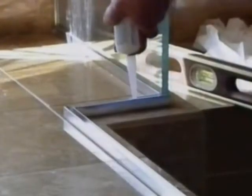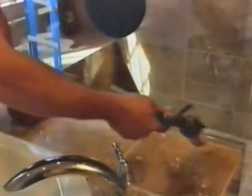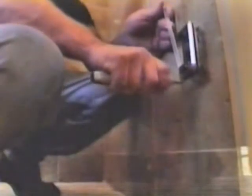A silicone adhesive is used to adhere the panels to the framework and to adhere the framework to the stone tiles. Measurements are then made for the shower door. Holes must be drilled in the tile to hold the door hinges. The door itself can then be screwed into position. Rubber gaskets are attached to the edges of the door, and a silicone adhesive is applied to all of the glass joints, creating a watertight shower area. All in a day's work.